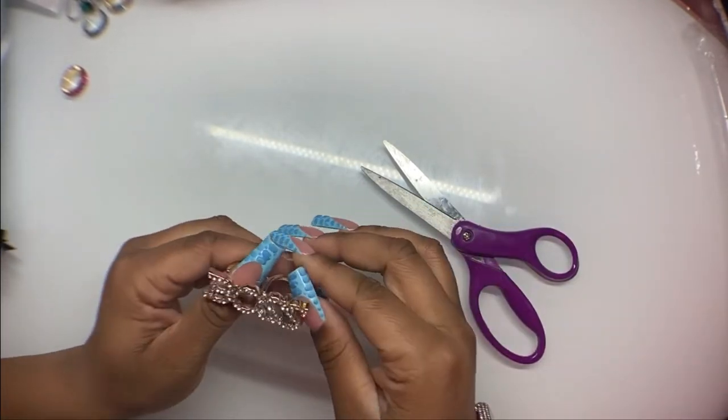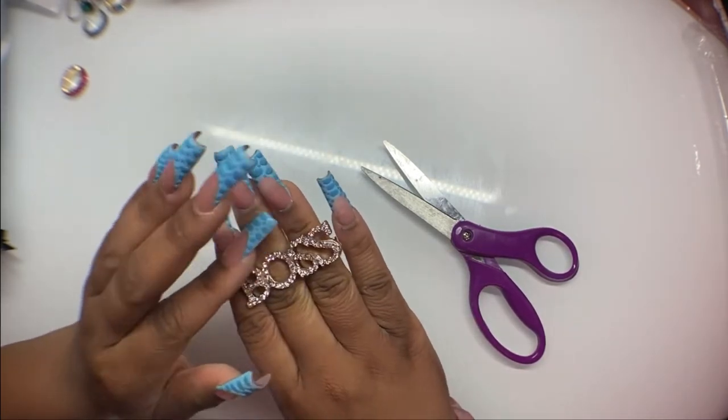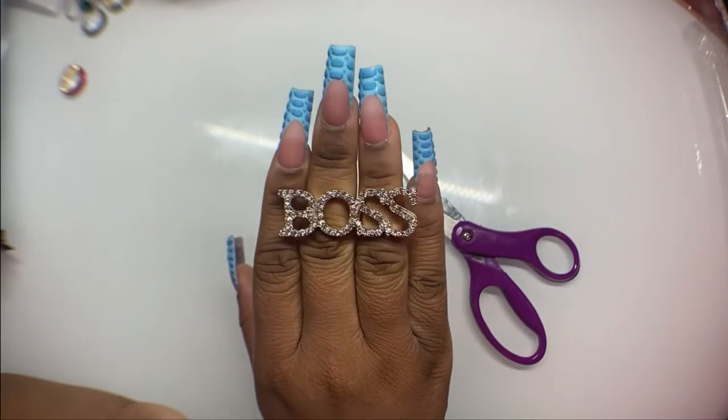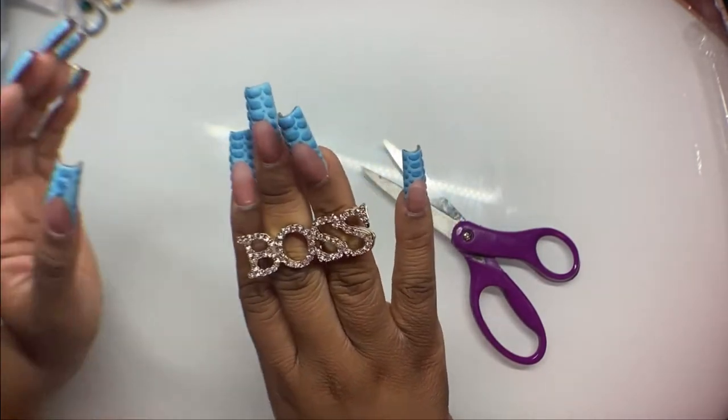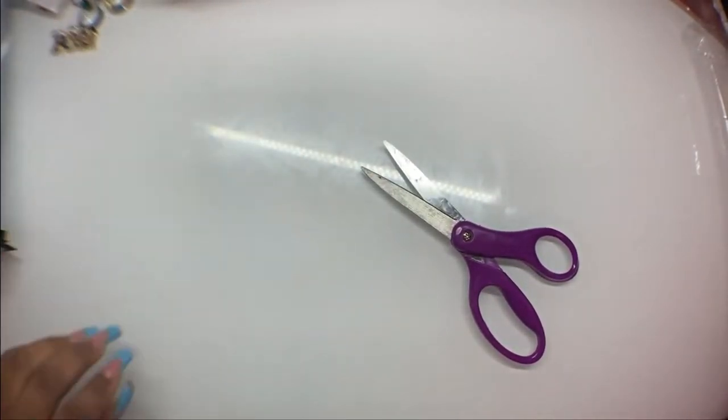Oh, and y'all, this one my favorite. It's a boss. But my boss bitches, okay? Boss, okay? Boss. Look at that. Boss, okay? But I really like this ring. It was really pretty. The crystals in the ring were very, very pretty. None came out. I really like that ring.